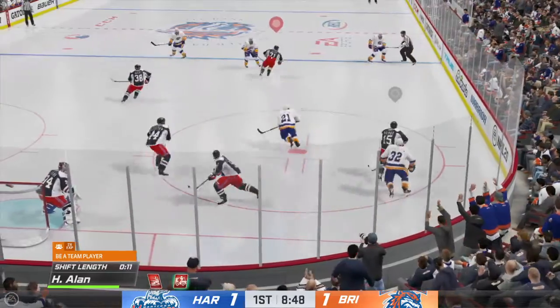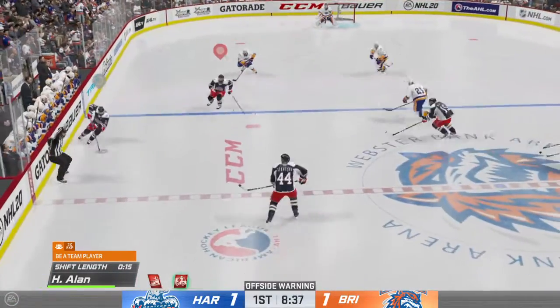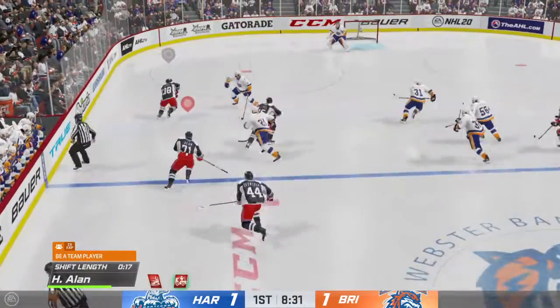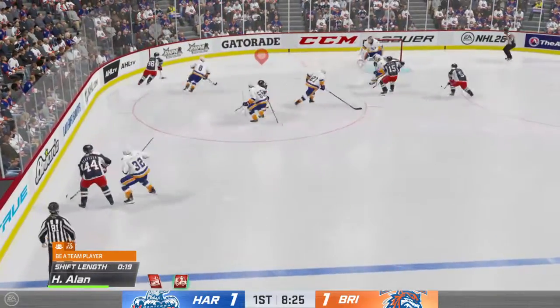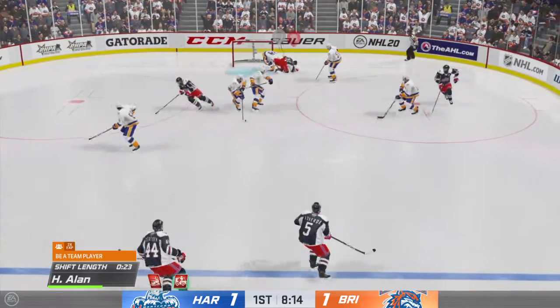Good heads-up play in the defensive zone. Gets the puck over to Haley. Moves the puck along the half wall. Moves the puck down low. Comes up with the stop.